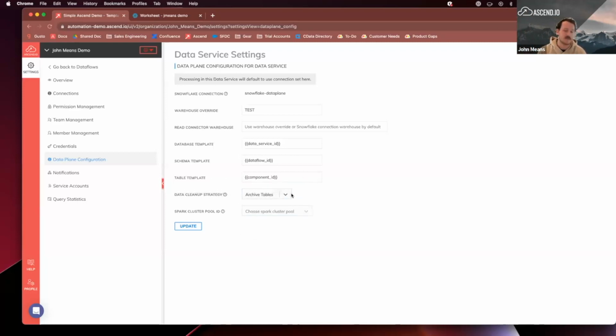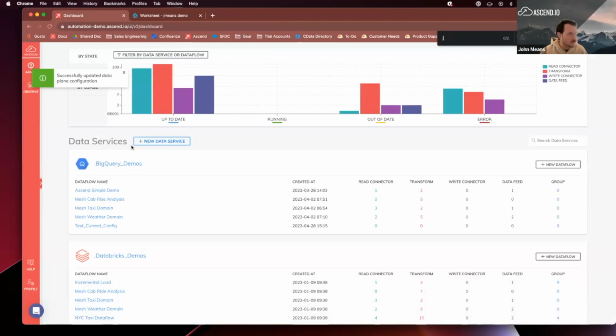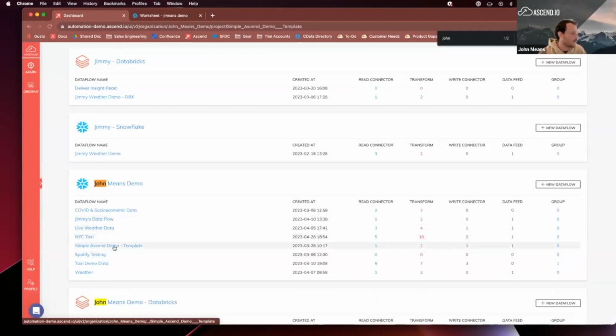What archive tables does is when you delete a component, we will rename it with a timestamp and append archive to that table name. So you'll know that it is archived and you'll know when it was archived. Anyone downstream looking at that data in Snowflake will know, hey, this was an archived data table from Ascend. So I can update that to archive tables. Let's go back into our data service and let's just take a look at what that would look like.